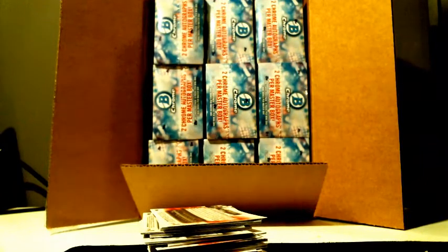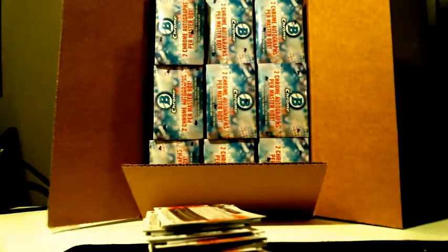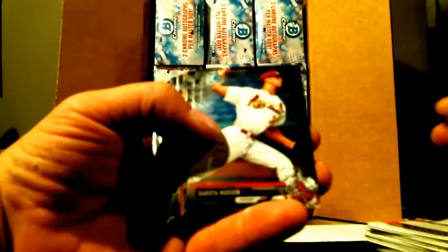From last week, I had quite a few autos unsold. I actually have them here. Like all this came out of unsold spots last week. Brigman, Dustin Fowler, Braden Bishop, David Fletcher, Lamet, Cespedes, Arcia, Renford. You know, that's all stuff that was unsold, plus a boatload of base and inserts. So if anybody's interested in that, if you're building sets, collecting autos, let me know. We can work out a deal.